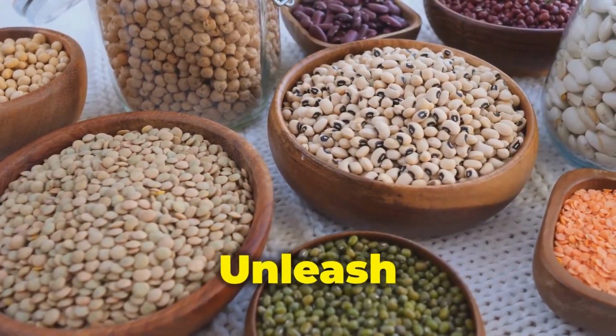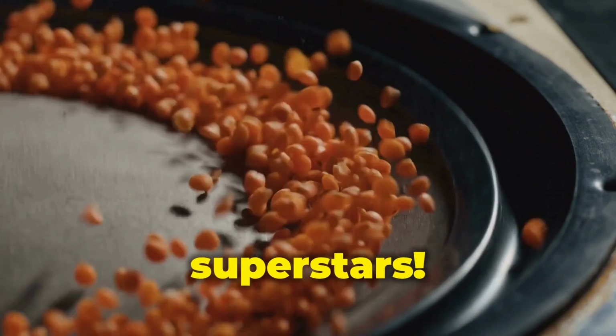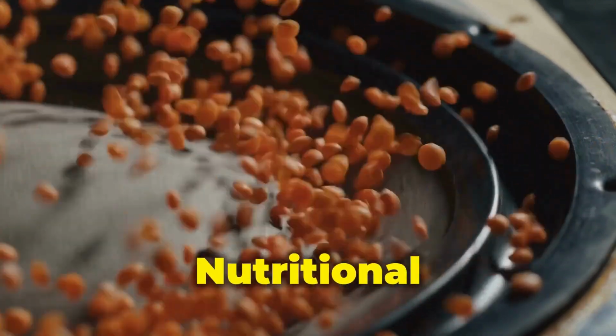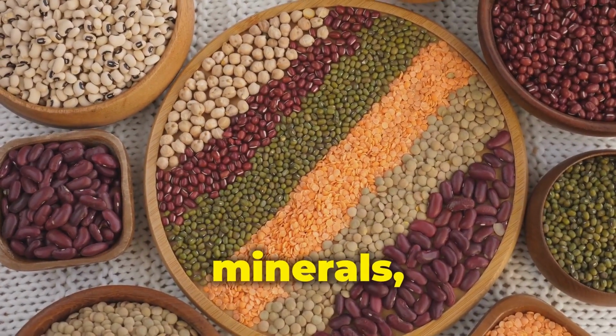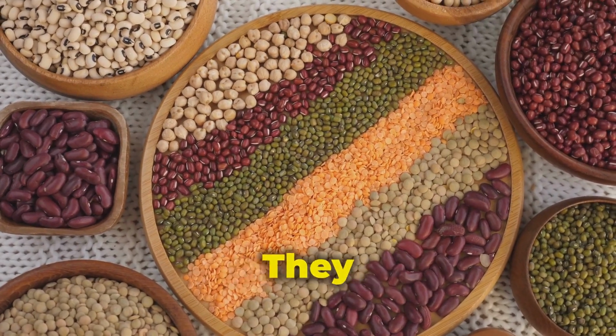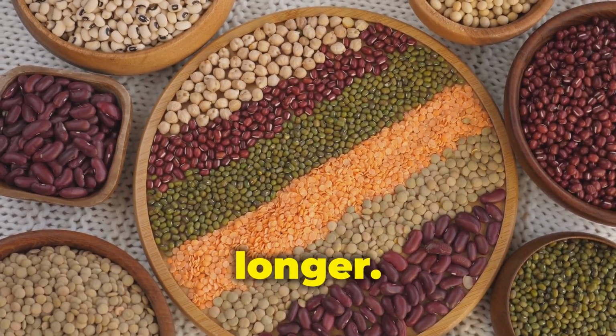Strategy 3. Unleash the power of beans and lentils. Beans and lentils are budget-friendly superstars. Here's why they deserve a prominent place in your healthy diet: nutritional powerhouse. Packed with protein, fiber, vitamins, and minerals, beans and lentils are a complete protein source when combined with grains. They provide sustained energy and keep you feeling full for longer.